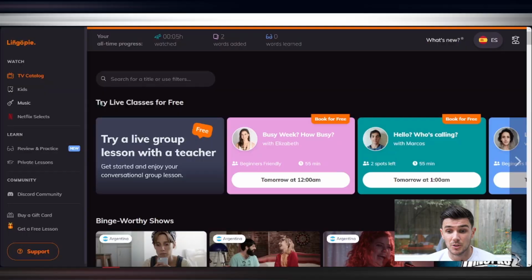So yeah, that was a really quick run through of the Lingopie platform. You've got access to a TV catalogue that looks like Netflix. You've got access to kids section for Lingopie Kids. You've got a music section. You've got a review and practice section. You've got private lesson access as well.